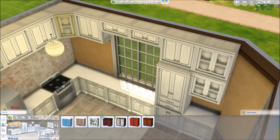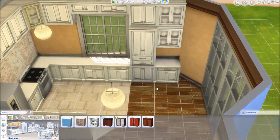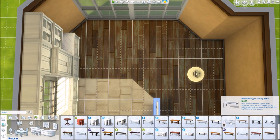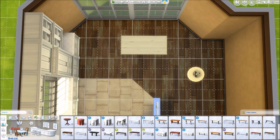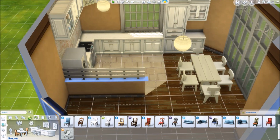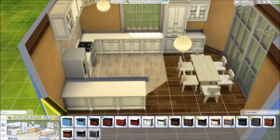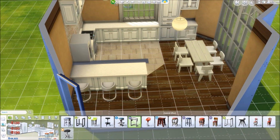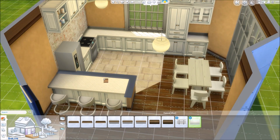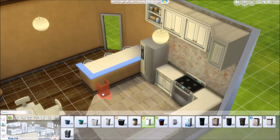But we have our little extended counter area here, lots of cabinets. I would love to have this kitchen in real life because I'm all about cabinets and storage and just having space, because it seems like you can never have enough space for all of your junk. I find a place for everything to be, and then I buy one thing and it ruins my whole scheme of how I have things set up. Hopefully the microphone is working well for you guys and it's not too loud or not loud enough. I won't know till I'm editing.